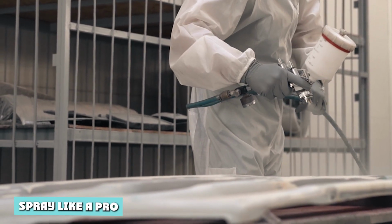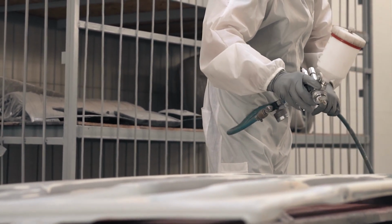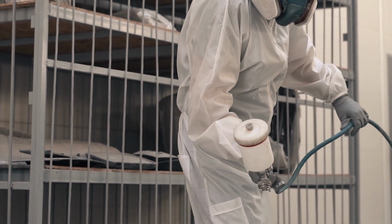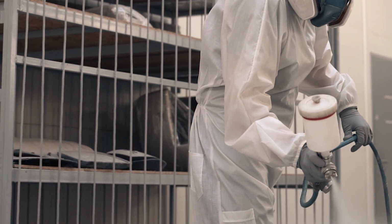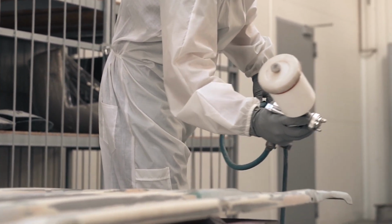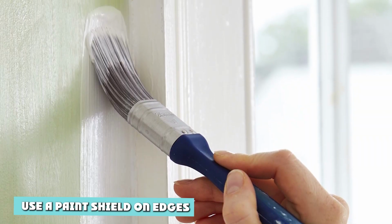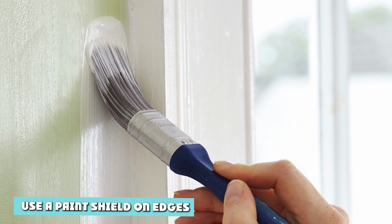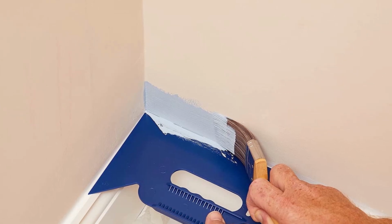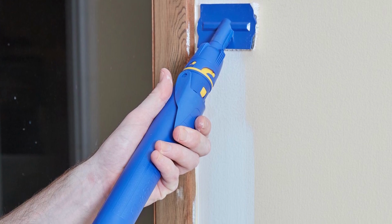Spray like a pro. Painting, especially with a sprayer, is akin to playing a musical instrument, throwing a baseball, and satisfying your partner in the bedroom: technique is crucial. Sure, the appearance of your mighty tool may induce gasps of admiration, but if you use it incorrectly, the results will be disappointing. Use a paint shield on edges, where walls meet, or where wood trim abuts plaster. It's wise to use a paint shield or guide wheel, not just for manual painting. You can purchase these useful and inexpensive tools to fit onto your sprayer, ensuring that edge work is both hassle-free and accurate.